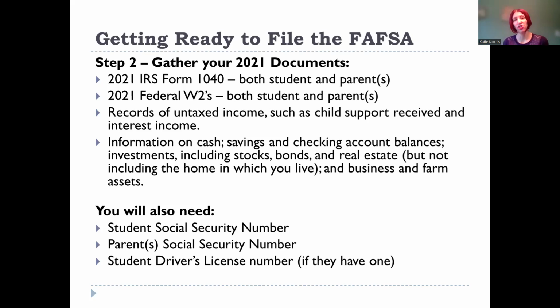Again, you also need to have information on how much is in your checking and cash savings accounts, investments like stocks, bonds, real estate, not the home you live in, and if you have any business or farm assets, those you will need to have net worth of those. So there is some preparation you're going to need to get together and get it ready in order to file the FAFSA. But it's a good idea to get these prepared ahead of time so that when you sit down to do the FAFSA, it won't take quite as long.